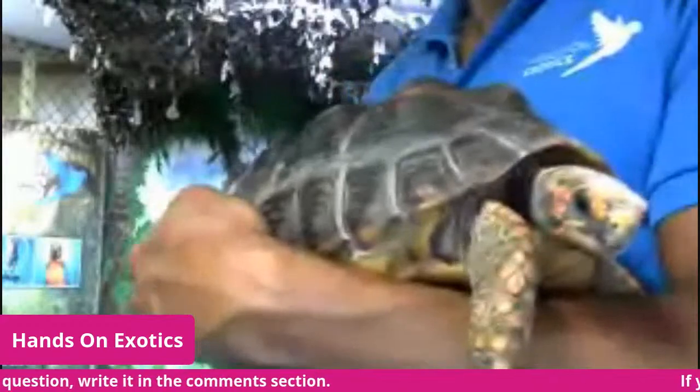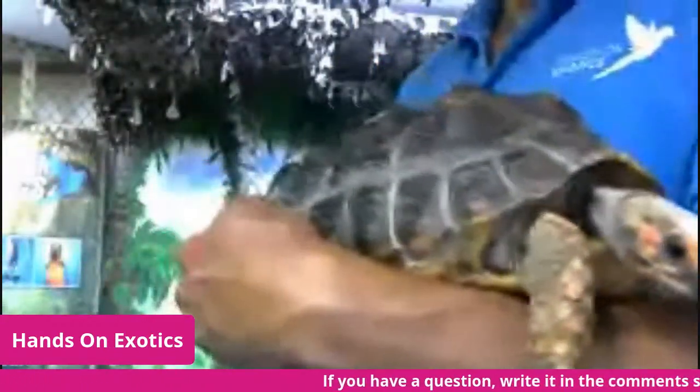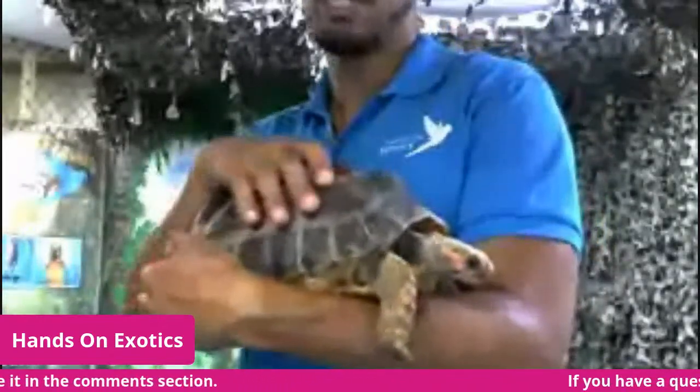She's about 20 years old, which is young. These guys can live 60, 80 years. Some tortoises can live over 100 years. So they have a very, very long time. So Pansy's still a young tortoise.